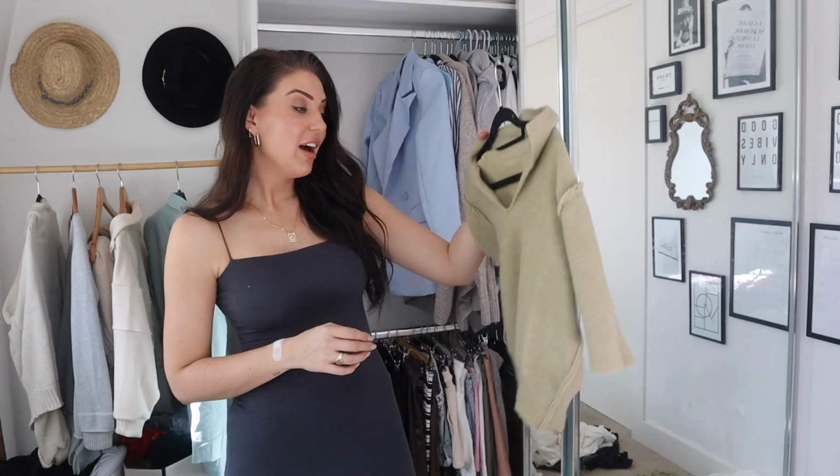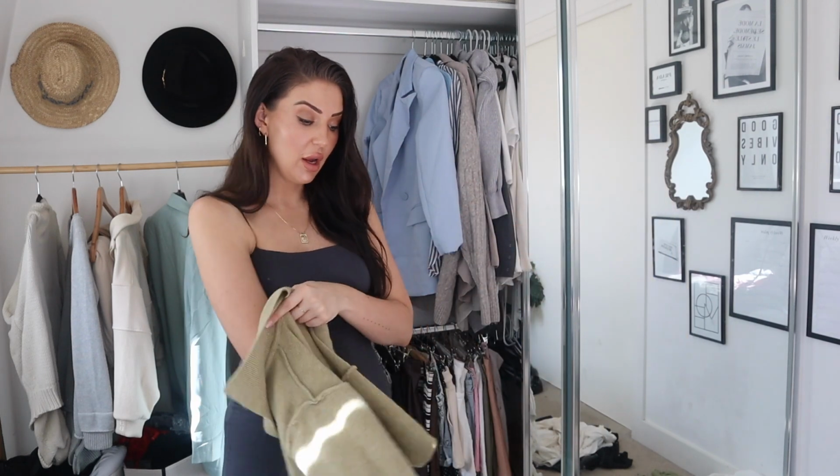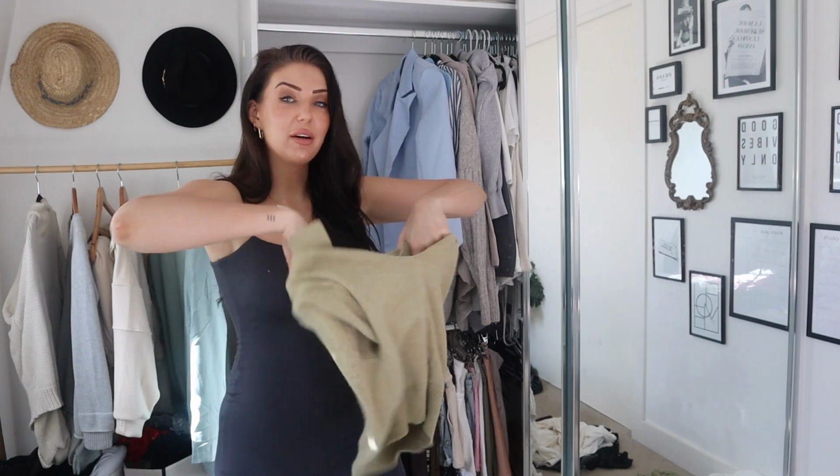Now I've got a couple of green items, which is definitely one of the colours of the season, and I have this knit. It's kind of like a boxy collared knit, but I wore it in a video the other day and I didn't love it, so I'm going to pop that on my sell pile as well.